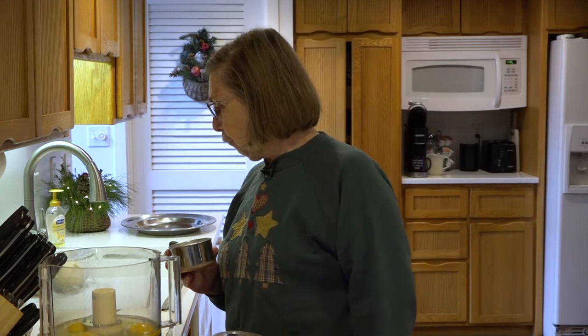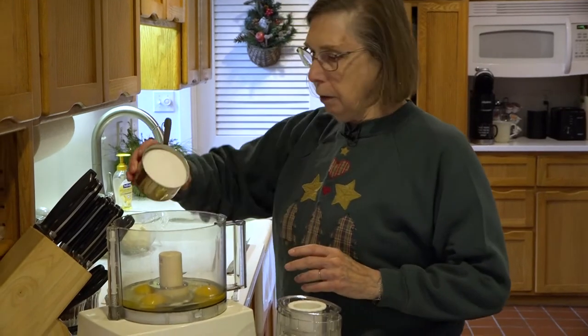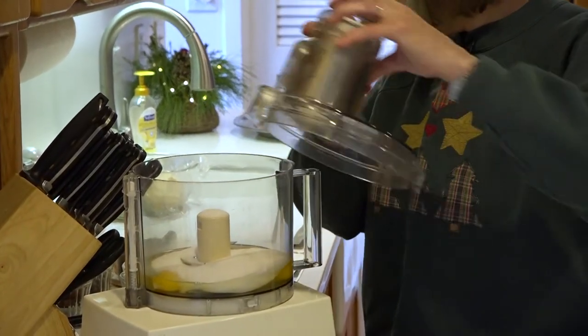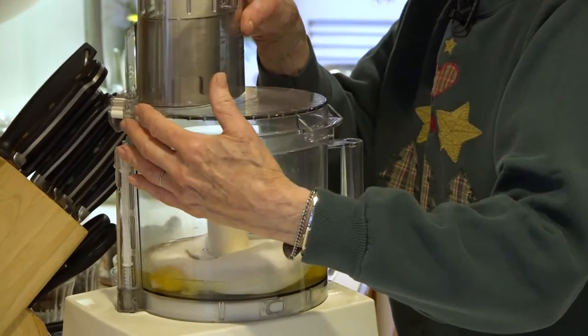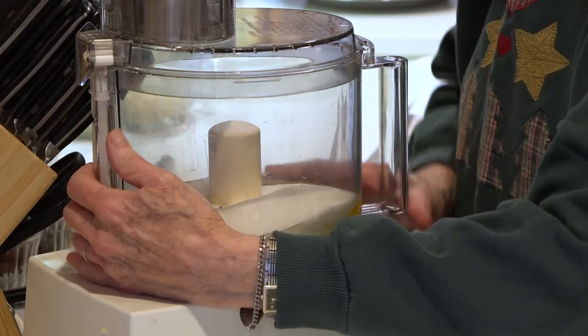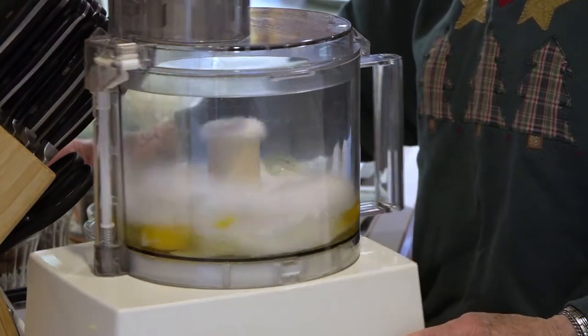And I'm going to start out with 4 eggs in my food processor, and I'll add 1 cup of sugar. And I'm going to process this until it's pale and golden, and that's going to be about 90 seconds. So I'm going to use my timer and time it.